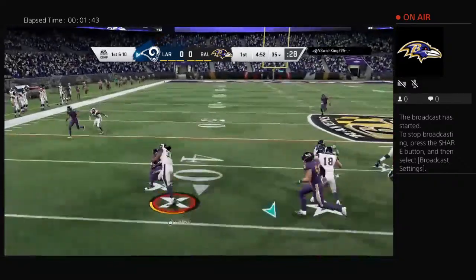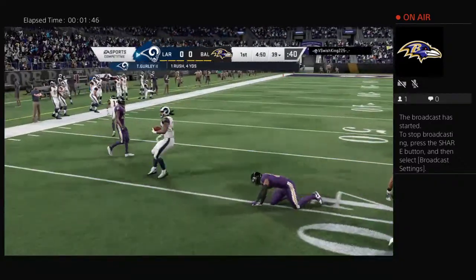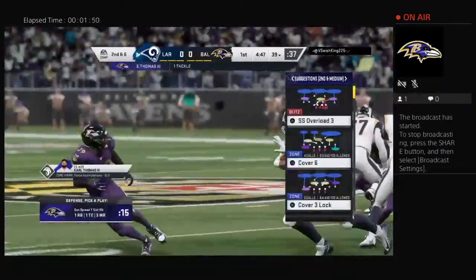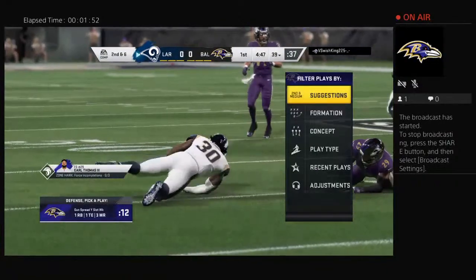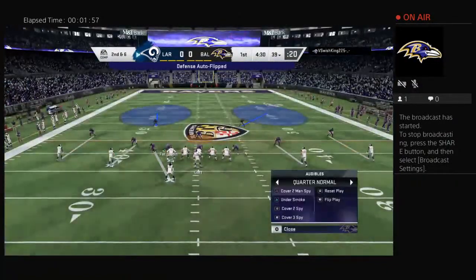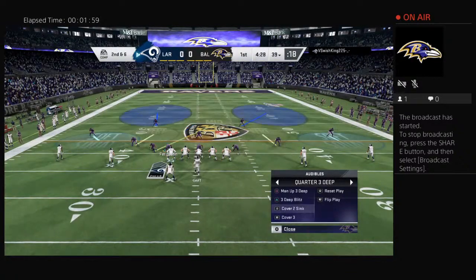Here's the first carry now for Todd Gurley. 4 yards the result on the first play from scrimmage. 2nd down. When we see those runs to the perimeter, when we see those runs to the edge, we think about big breakers, don't we? In this case, it was a modest gain, but it does open up possibilities here on 2nd down.